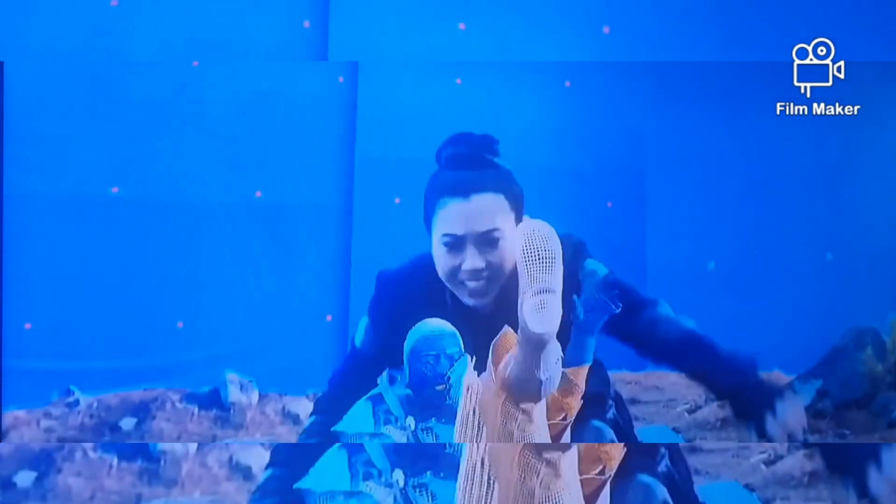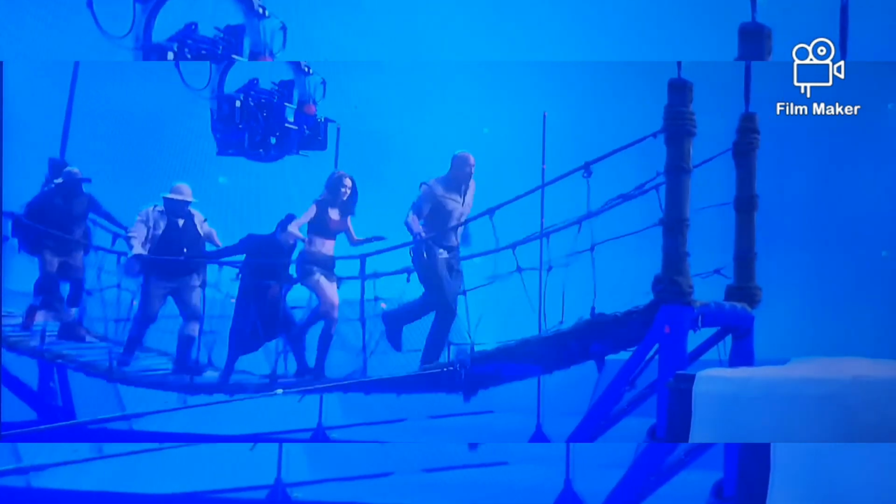The film and effects crew utilized some inventive blue screen sets and high-end CGI to create a visual masterpiece. And now head for the rhombus. Come on, hurry up.